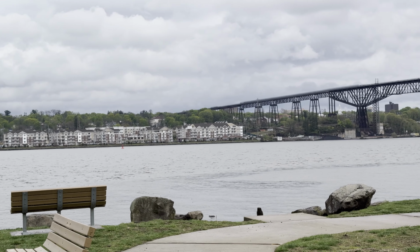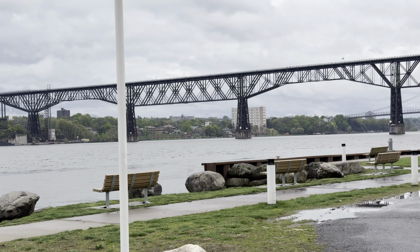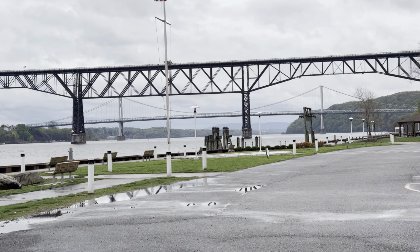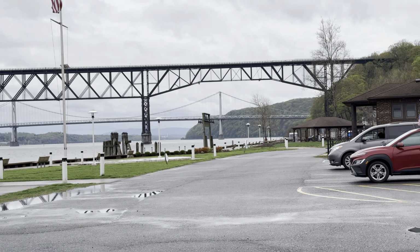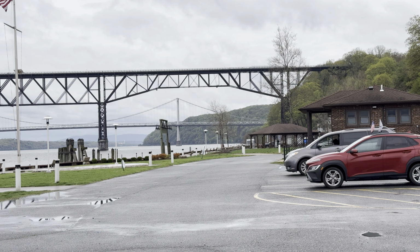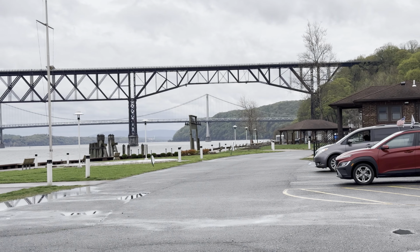So this park goes all the way past that pavilion that you're about to see. And there's a free boat ramp down there. I do sometimes fish in that pavilion, or if it's raining, you can just watch your rod tip. But, let's give it a shot, see what we catch.